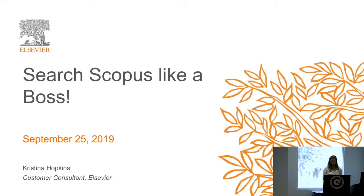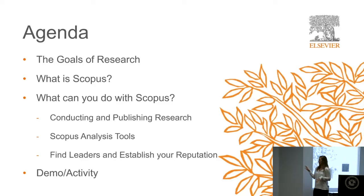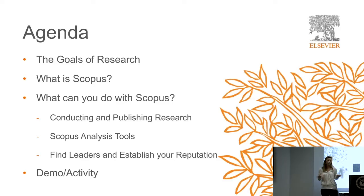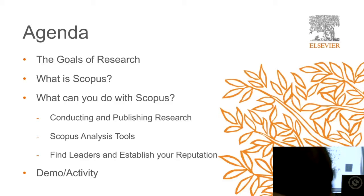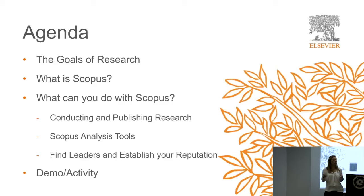So moving into the workshop, we're going to break this down a little bit. I have an agenda listed. We're going to go really briefly over what the goals of research are. Why are we here? Why are we getting into the process of doing research? Then we're going to move into Scopus. What is Scopus? What can you do with Scopus, and a couple of different topics we'll talk about there. Then I'll do a quick demonstration, and then I'll pass it to you guys to do an activity on your computer. If you brought a computer, you can use that. If you don't have a computer, there are laptops in the back that they will help you set up so that you have internet access.